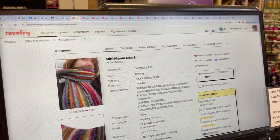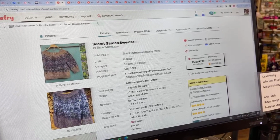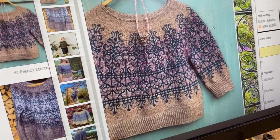We have this. These are like oldies but goodies. Oh, I think this is pretty. Secret garden sweater, where I like my background not to be variegated. I want the variegation to be the blue, because you can see the section. It's pretty, but it almost detracts from it.